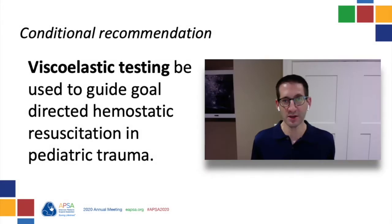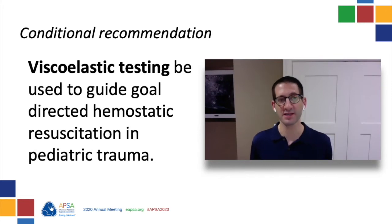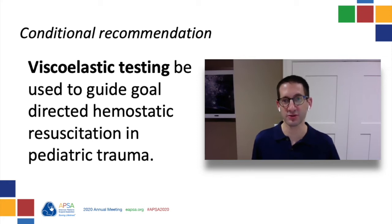The problem we encountered was that there were no studies that allowed for a direct comparison of viscoelastic monitoring versus conventional testing. So again, we had to rely upon our adult studies to help guide our recommendation. So our recommendation was, again, a conditional recommendation that viscoelastic testing be used to guide goal-directed hemostatic resuscitation in pediatric trauma. The overall quality of evidence was very, very poor.